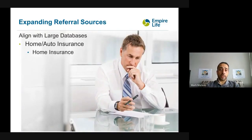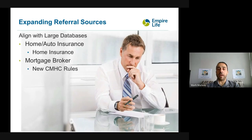Home and auto insurance brokers, home insurance specifically, great ways to talk about mortgage insurance. Anyone with a home insurance product would have it as part of the application. It would show if they have a mortgage. So great open door opportunity there. Mortgage brokers, of course, are right at the forefront of doing mortgages and hopefully not selling the creditor insurance. Great opportunity to work with mortgage brokers. CMHC is tightening some of the rules, so we're going to have a big spring season for housing sales. So take advantage of those opportunities.